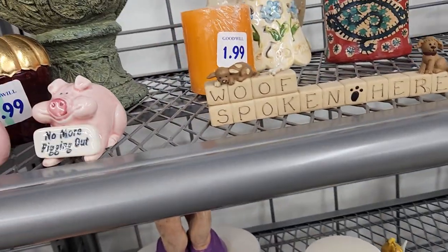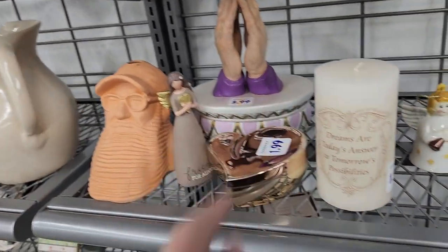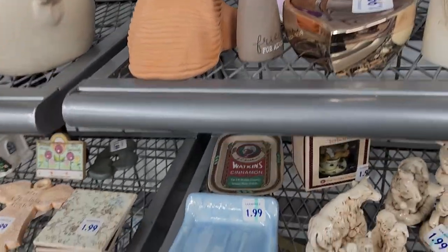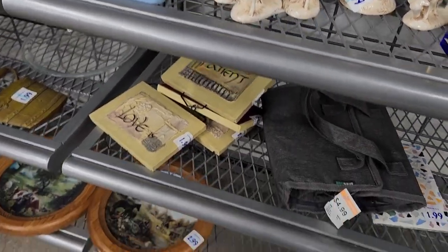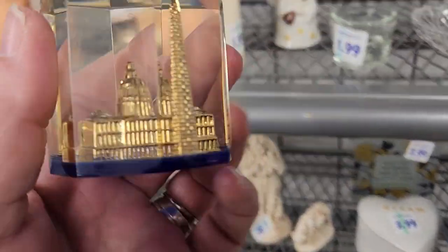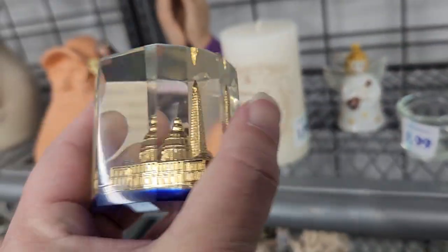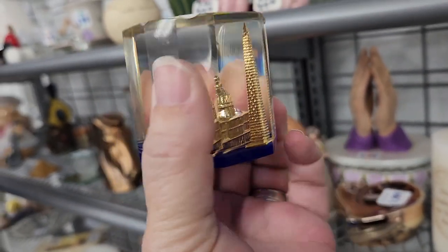I'm hearing crickets. I found the praying hands, guys. I just point. How dare you? Ah, man. Yo, Drew, I found PlayStation games. Is that the Capitol? And the Lincoln Tower? Did you?